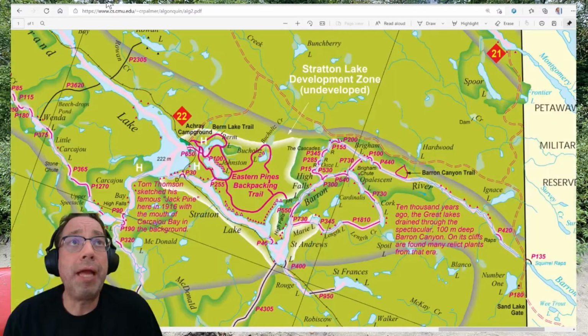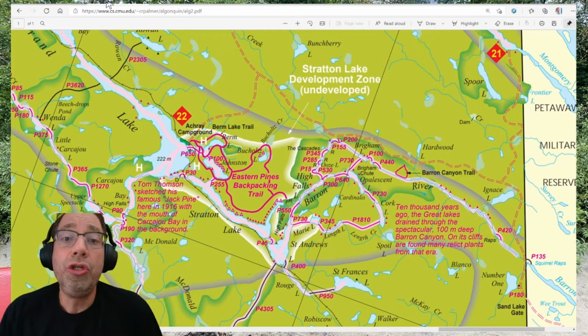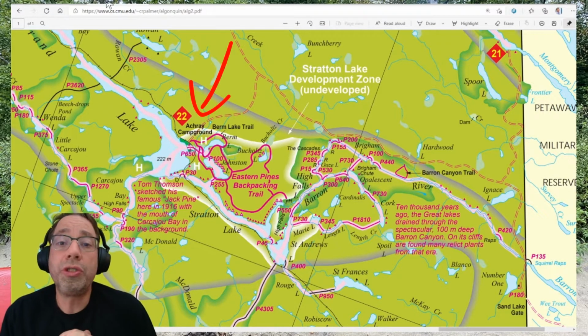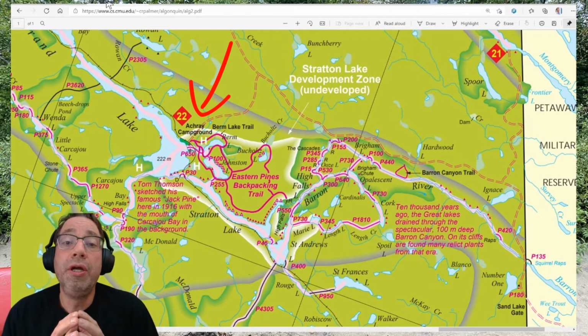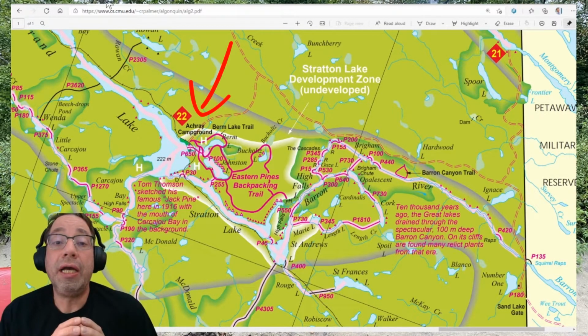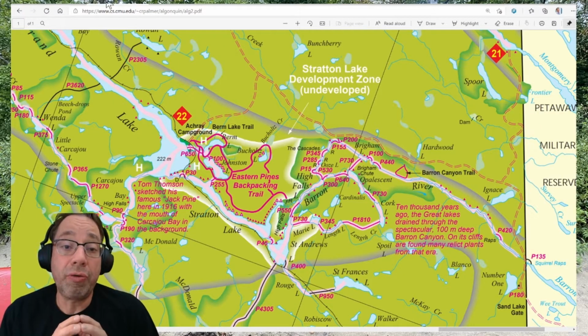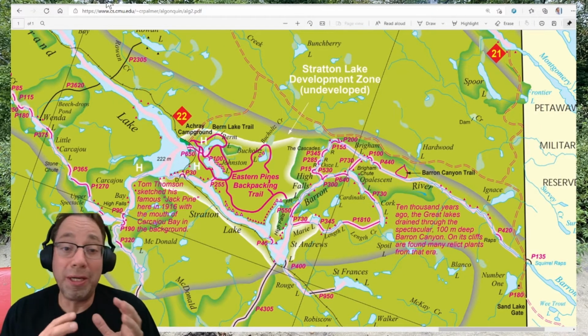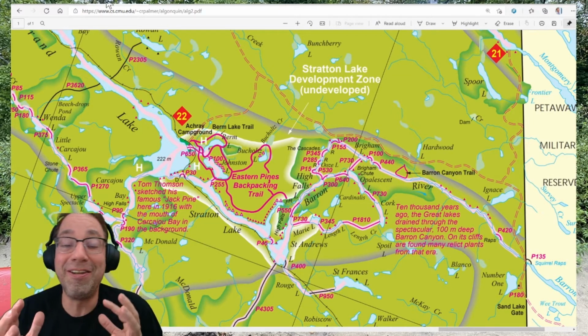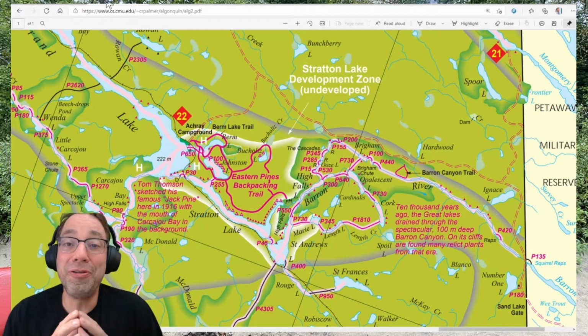If you get that map and you look at the very eastern end of it, you will see access point number 22, which is the Achray campground access point. There is an actual campground there with a park office, and that will be the beginning of your trip. And you can spend a night at the Achray campground itself. That'll be a way for you to organize your crew, meet any multiple vehicles, get your tent and all your gear ready for your canoe trip.